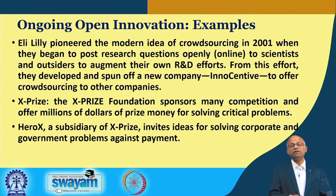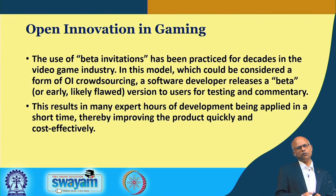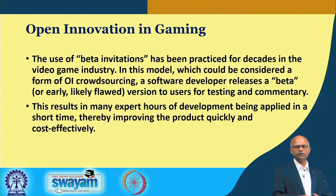So is X Prize. They announced $10 million for landing on the moon. It was unsuccessful, meaning nobody could succeed in sending a probe to the moon, individually I mean. Similarly, X Prize started Heroics, where they throw problems given by various parties asking for solutions. In the gaming domain, there is beta invitation, meaning they develop a game and throw it to the public. Now, your job is to find exploits or troubles, troubleshoot and give the solution back to them. They are going to reward you. It is a very quick process of developing a product.